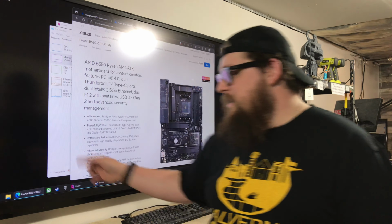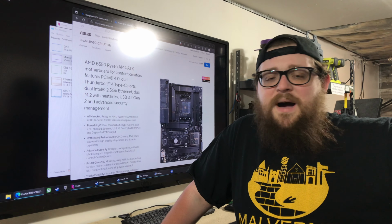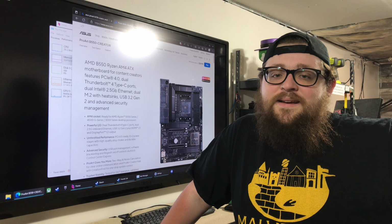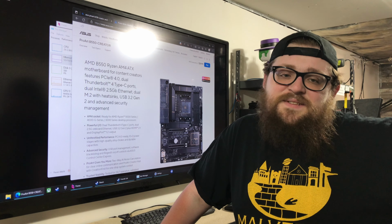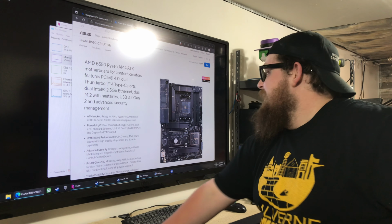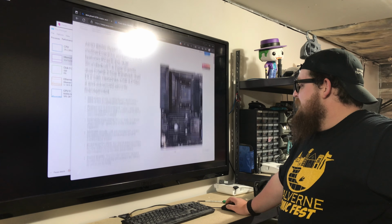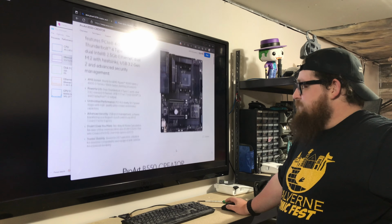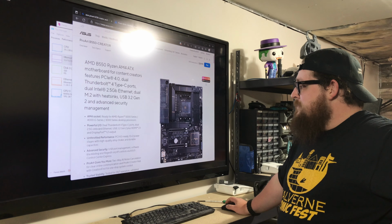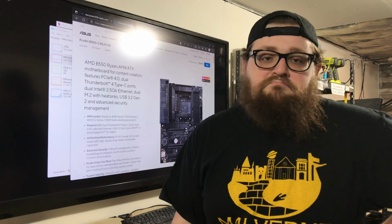So, yeah, the BIOS that came with it was the BIOS that shipped with it in 2020. So, basically, this board's been sitting on the shelf since 2020. And the latest BIOS, I think, came out like the beginning of the month, which fixed a lot of the issues. So, yeah, that's all I have to say.